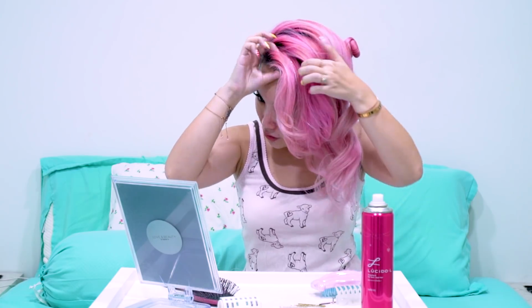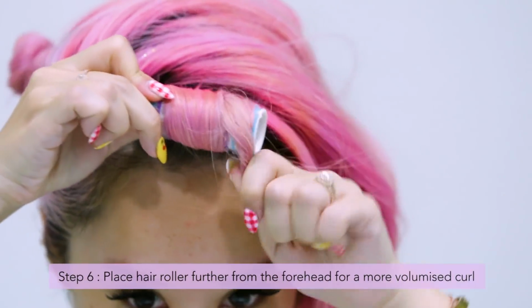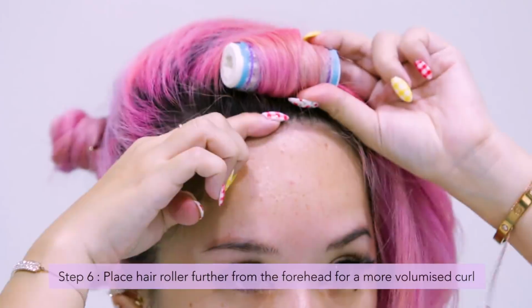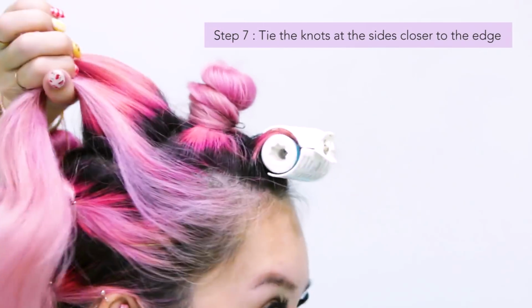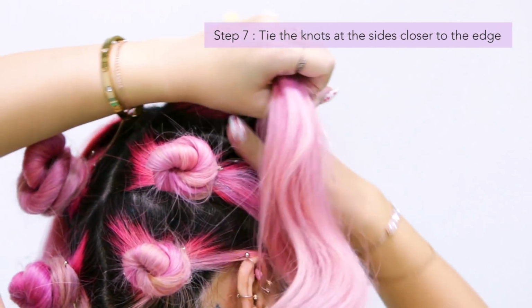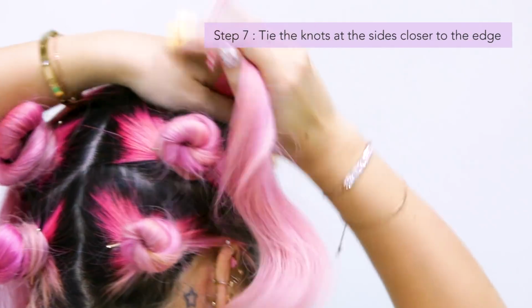For the fringe, I would suggest taking out a portion, and then you take the roller and roll it up. I like to keep the fringe a little bit far apart from the face so that when you take it out, it has this pushback effect where it has a bit of a curl like that. You want the curls at the side of your head to be a little bit more curly, so I suggest putting the Bantu knots a bit closer to the edge here, so that this little piece of hair here can be more curly.